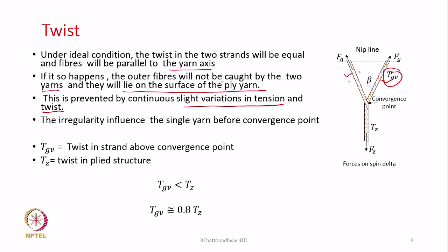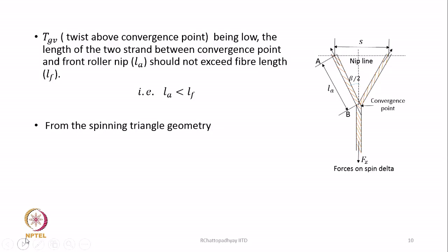If Tg is the twist in the strand and Tz is the ply twist, then Tg is always less than Tz, and typically it is 0.8 of Tz. That is, the twist in the strand is 0.8 times the twist in the ply. That is, ply twist is more than the strand twist. So, the twist Tg being low, the length of the two strands between the convergence point and the front roller nip should not exceed the fiber length. Now, twist here is less than twist here. So, if it is less, that means this part of the yarn is weak.